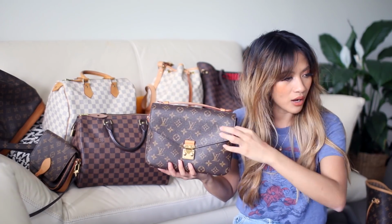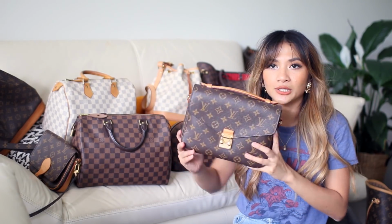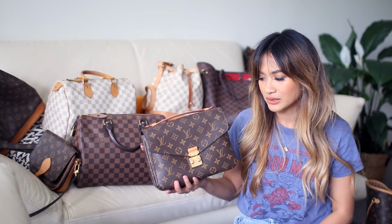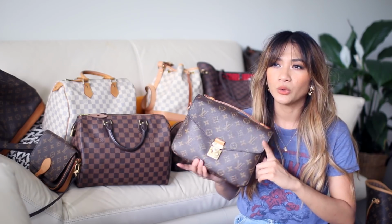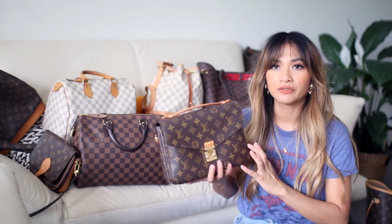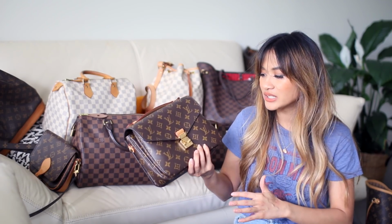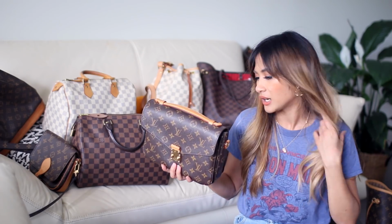I got this for my 26th birthday, I do believe, and this was after seeing Elle Ferguson rock it constantly, and I was just in love. I had considered getting this when I was purchasing my first Louis Vuitton bag, but at the time I wasn't sure how classic of a piece it was, and I really wanted my first, because I knew how sentimental my first designer handbag was going to be, so I really wanted to opt for a classic.